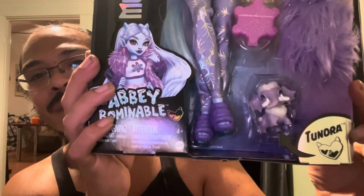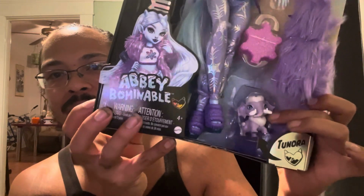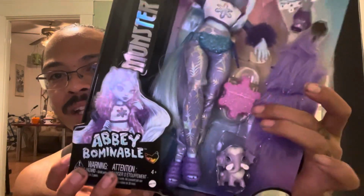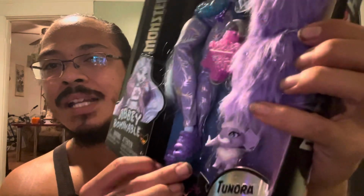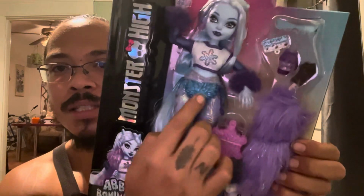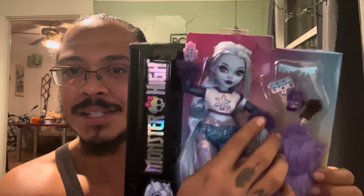Oh my gosh, what, Tundra? Tundra is her pet. Looks so cute, very Ice Age. Ooh, nice bag. We're gonna try and see if she can hold it facing like this, because I think this is a backpack. And these shoes, oh my gosh, these are gorgeous. And her belt. No, her phone. Oh my gosh.